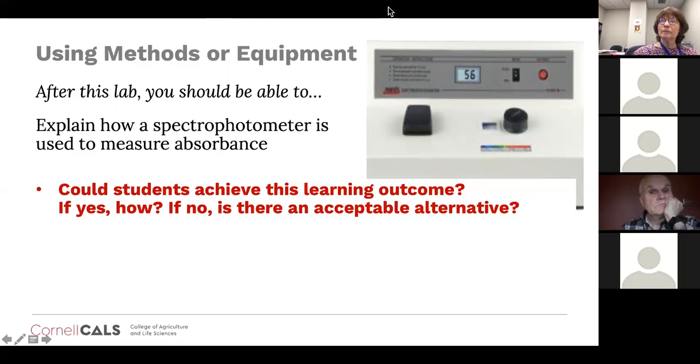I would suspect if it's just learning how to use a piece of equipment or what it does, that some Google searches, YouTube videos of performance of some of these pieces of equipment might work. Yeah, I mean, how do students learn anything these days, right? It's all about YouTube videos, and there's certainly a lot of information about that out there.